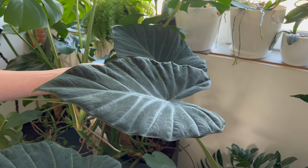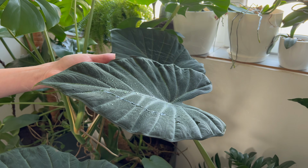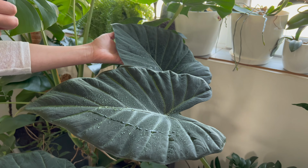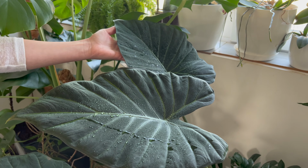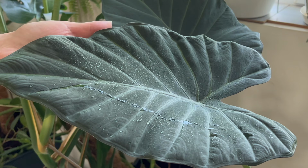The Alocasia Regal Shield, like other Alocasia plants, thrives in high humidity environments. Occasional spraying of the leaves can help to increase the humidity around the plant. However, it is important to note that excessive spraying can lead to issues such as fungal growth and leaf rot.